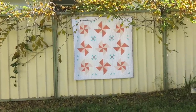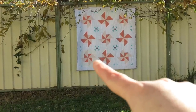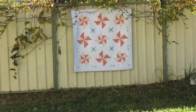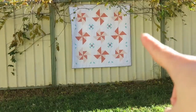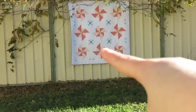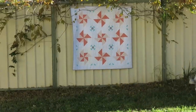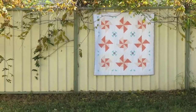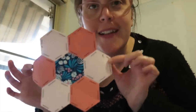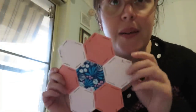You can totally tell that on this bottom block here I used a different type of white homespun, so that block just sort of stands out, and there's a couple of triangles in the second one that I used the same white as I did in that block, so they look a little bit odd, but I don't care, it is what it is. So here is my gorgeous little hexy flower. I'm really happy with the way it turned out, and it looks really good on the back of the quilt.